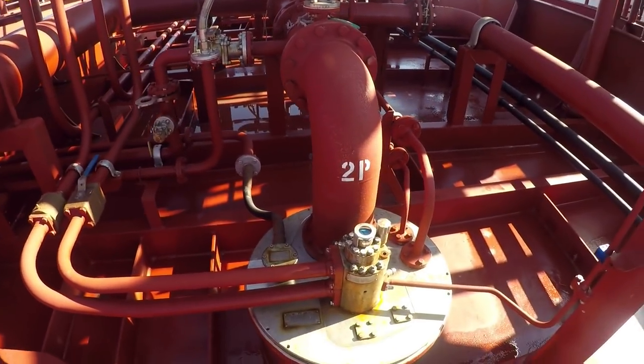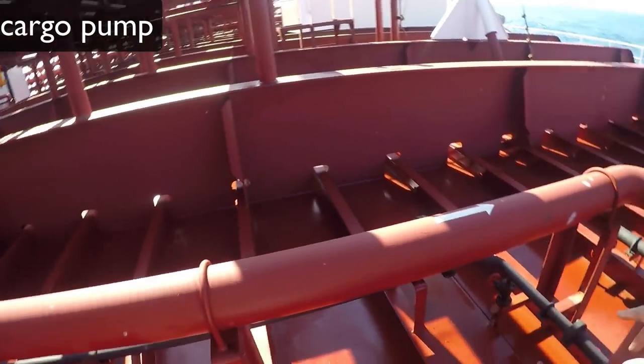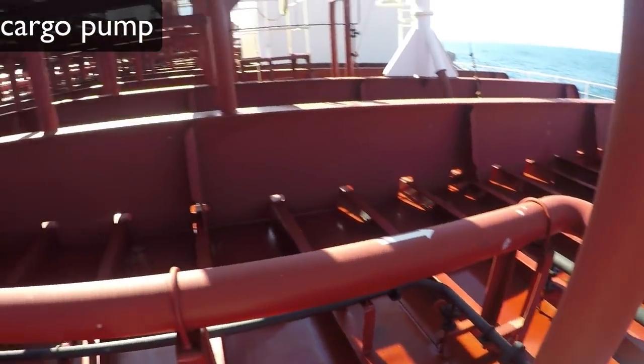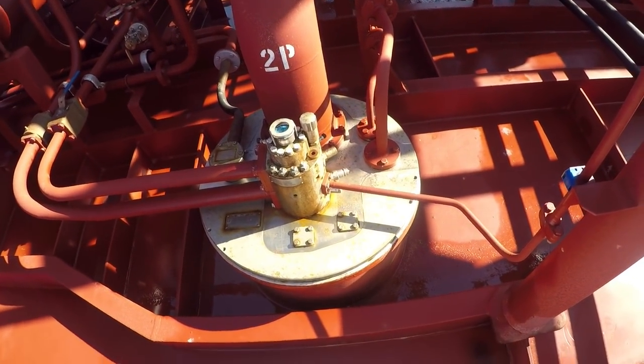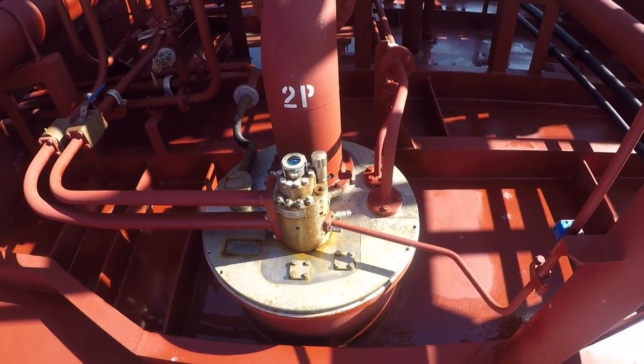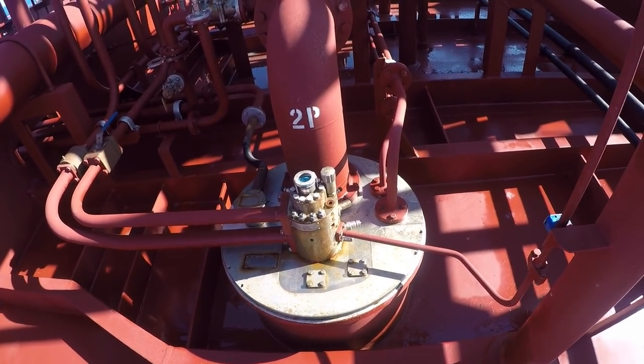This is the pump right here, used for discharging, and for loading there's a drop line going into the tank. So this pump is fitted right at the bottom of the tank. This is just a hydraulic connection for the same pump.